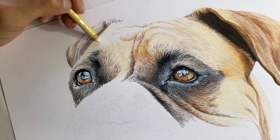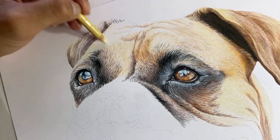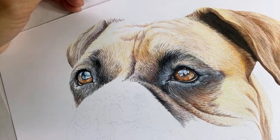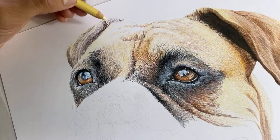Bristol, Strathmore. What paper do I use? Mixed media papers from Strathmore. It's Strathmore 400 mixed media. There is a little texture on it, but not much. But smooth Bristol board should be good.